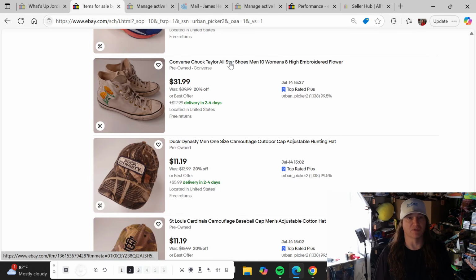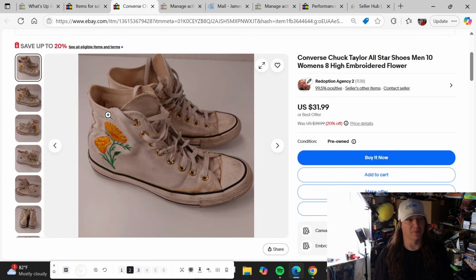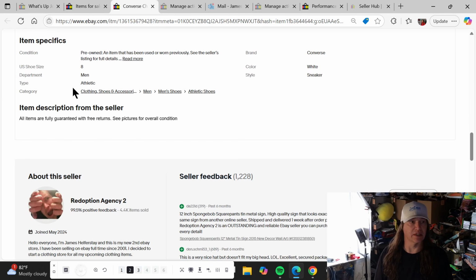Pair of Converse, this one was exactly brought up. I actually did search to see if they had a special name, being they had this embroidered on them, but I couldn't find a special name for them. So everything is as it brought up. Got your item details there. I may not have everything clicked on shoes. I'll have to go back and check.